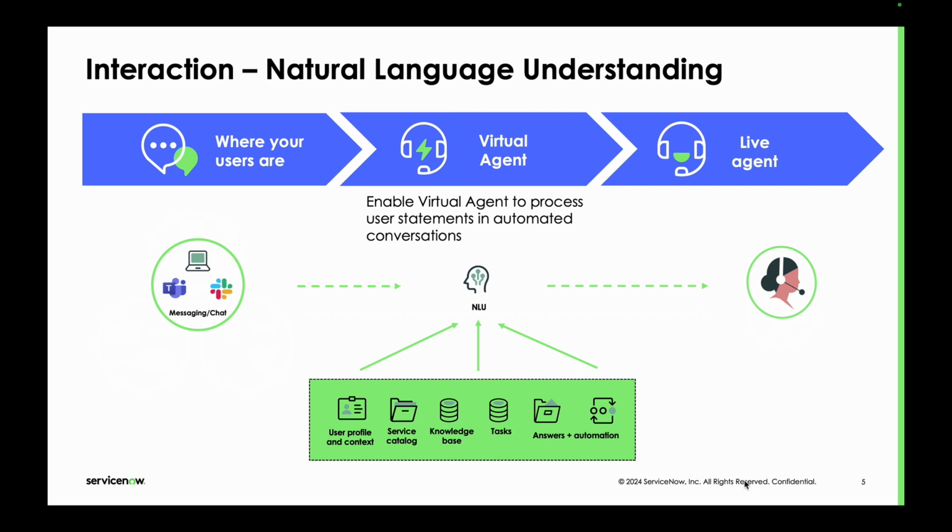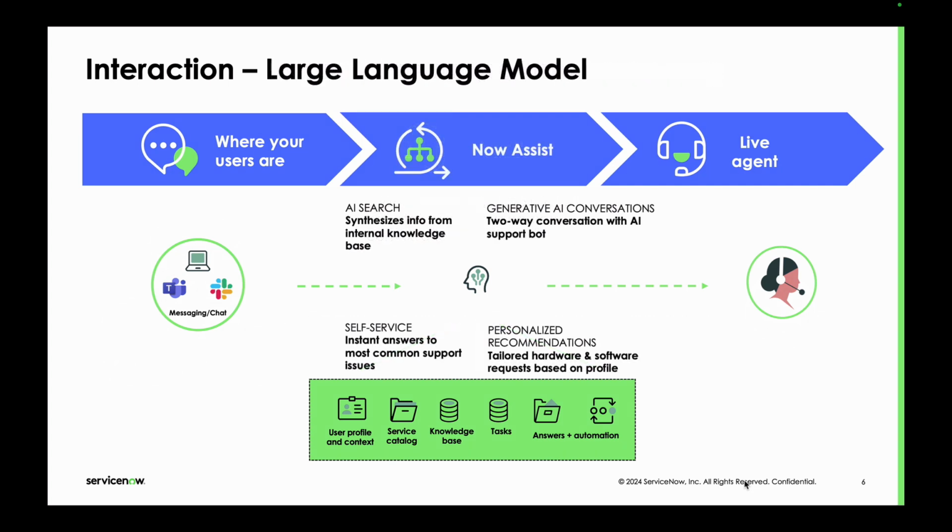One way of really driving this forwards is moving away from those traditional sort of chatbots, to something which is using a large language model for that work. And in this case, you can then still provide that sort of interactive experience to users on a messaging channel, but it's a much more natural conversation. It's using a two-way conversation with the AI bot, potentially things like AI search, pulling information from a range of different sources and presenting that back to the user.